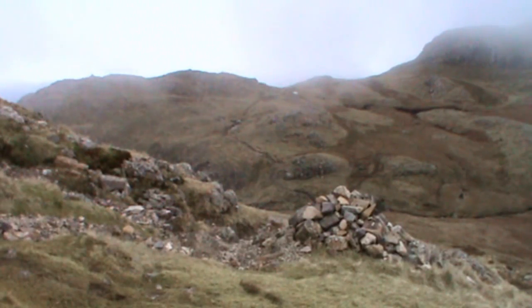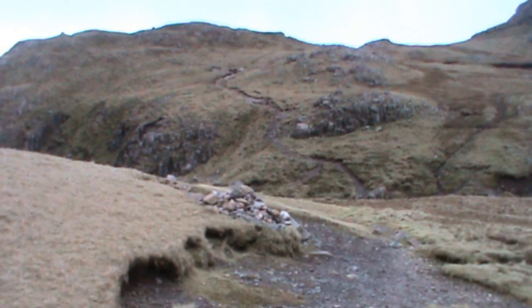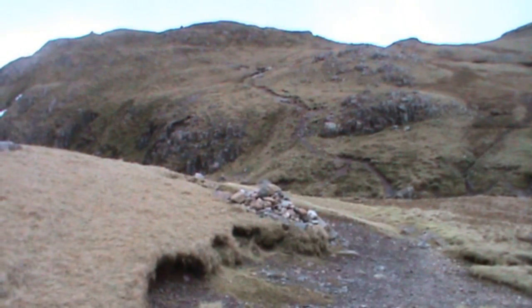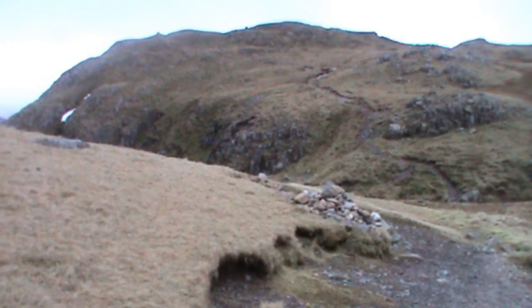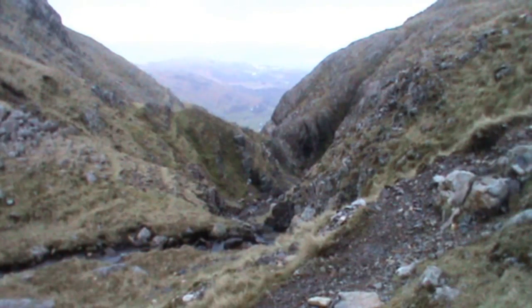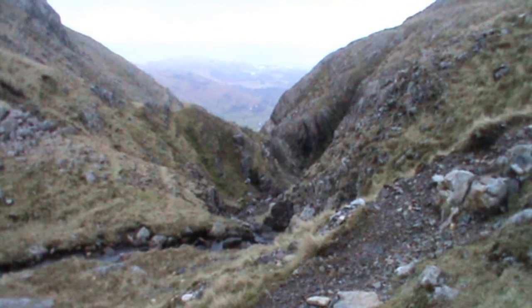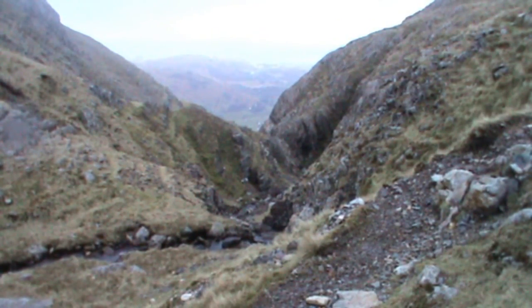We make our way about two-thirds down. We see a cairn. We bear left there. Walk forward 100 yards or so. You'll see a cairn. We cross over the little stream and walk up the other side. You can see the path there. As we cross over the little stream, we take a quick shot. There's a couple of sheep grazing down there, look.